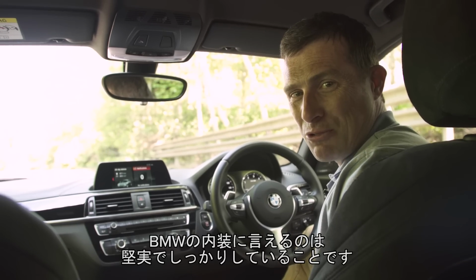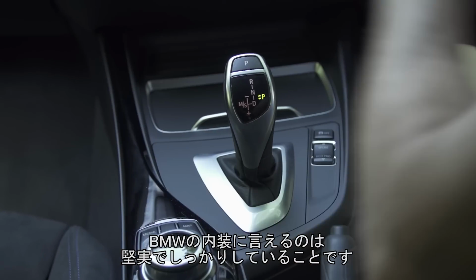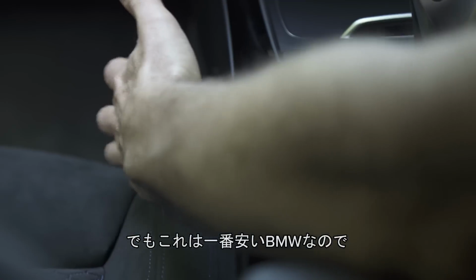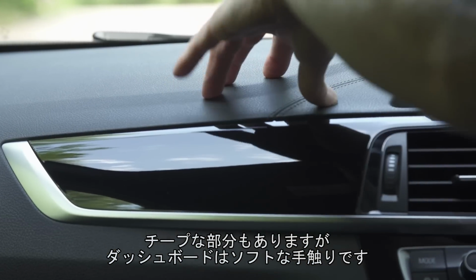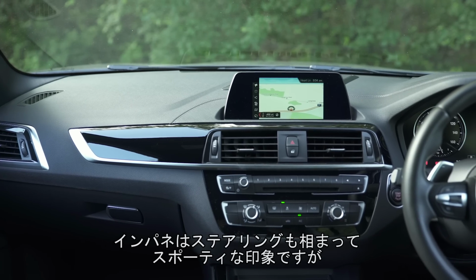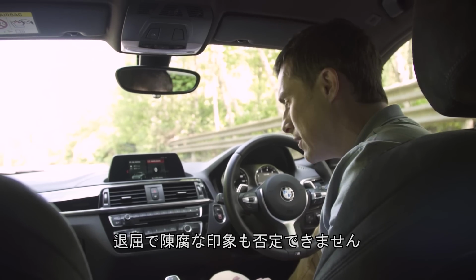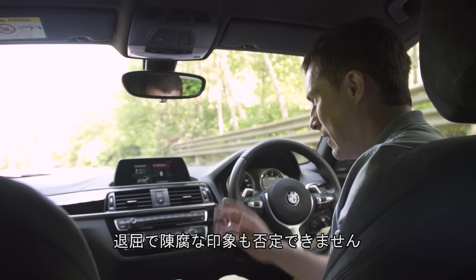One thing BMW does really well is build solid interiors, so everything feels really well screwed together, nice and sturdy. Obviously being BMW's cheapest car, things are built down to a price, so there are some cheap plastics about the place, which is a shame because some of the materials on the dash feel really, really expensive. Speaking of the dash, well, it's supposed to look sporty. This M Sport version with the sporty steering wheel is even more so, but the design is just starting to show its age now. It feels a little bit bland, a little bit boring.